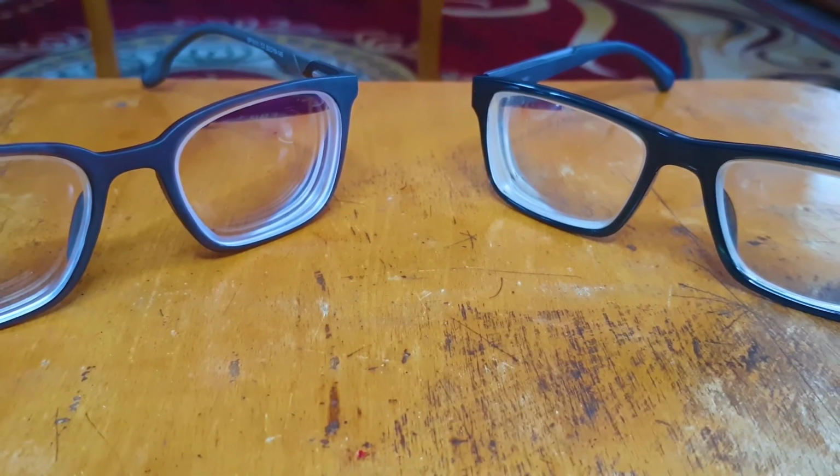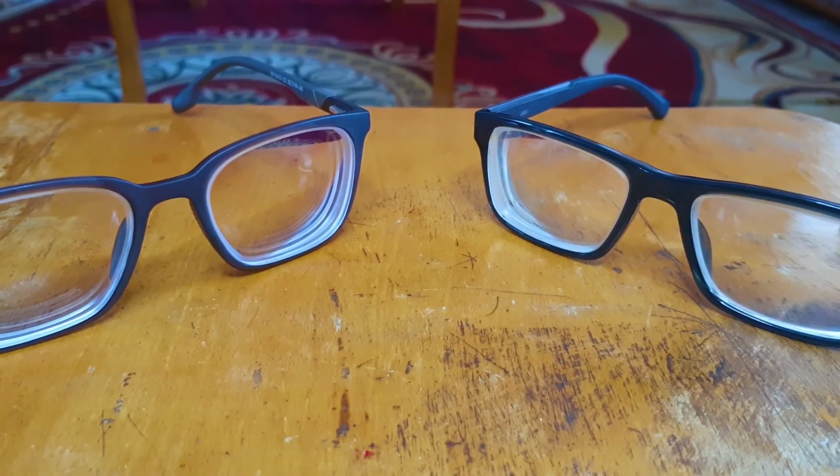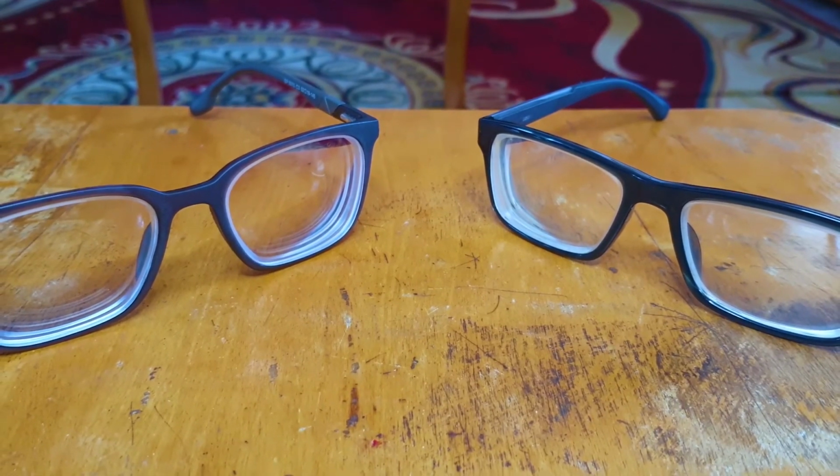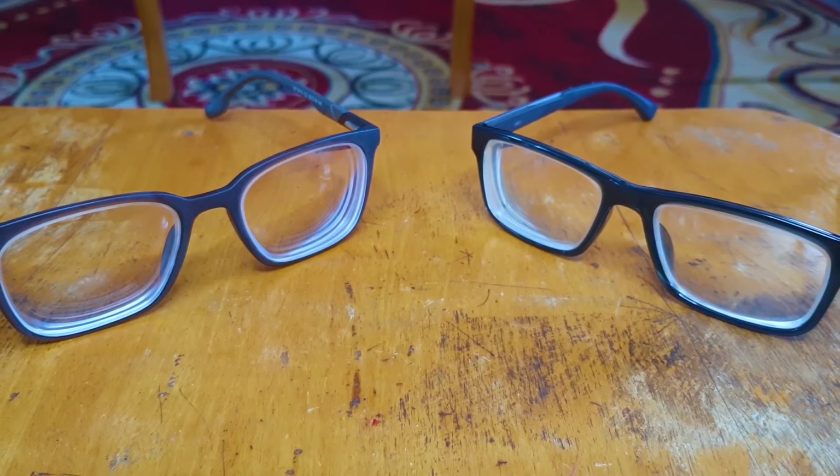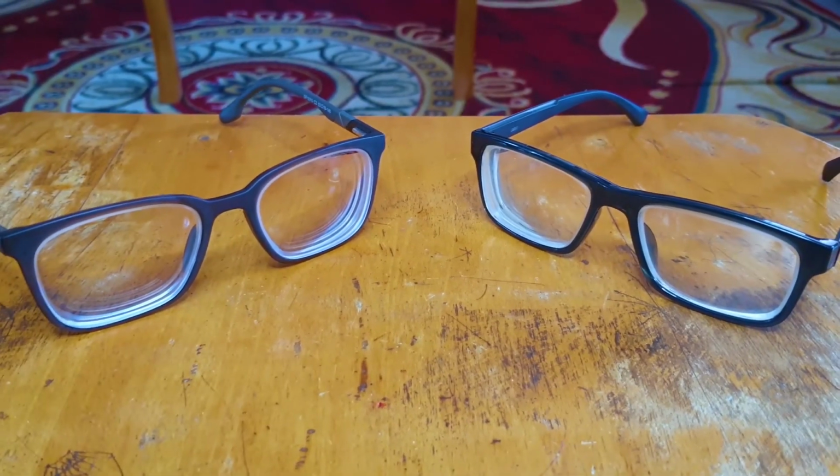Also, the shape of these glasses is quite different from the last ones I had. The last ones had a bit more of a rectangular shape, but these ones have a bit of a rounded square mixed with a rectangle.